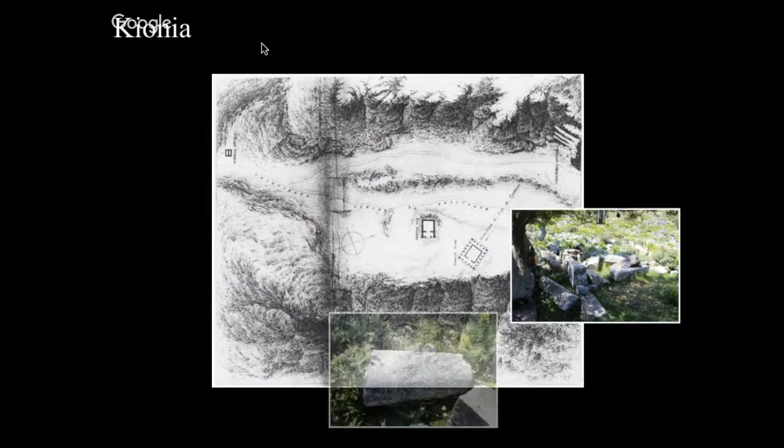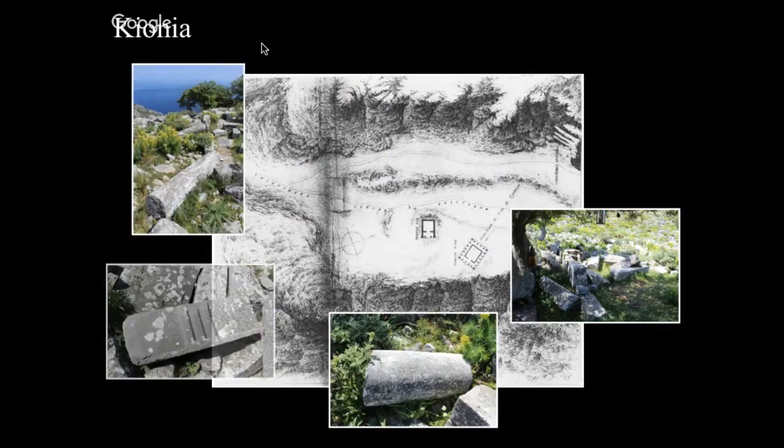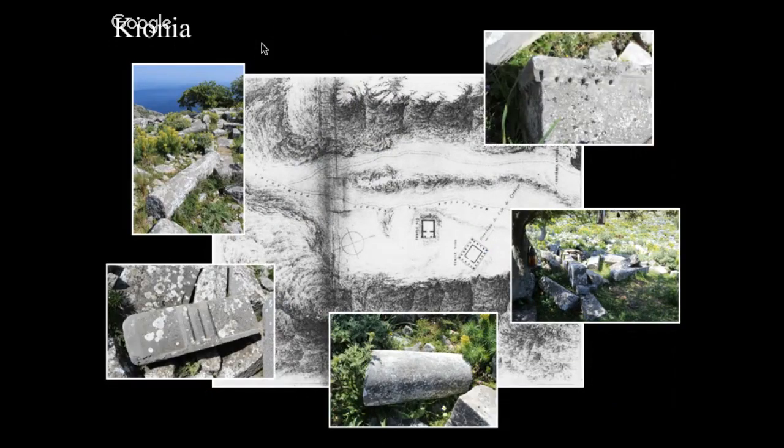Here it is mapped, as you can see, and I'll show you some of the remains of the architectural members around it. This is Winter and Winter, who published this in the 70s, and the best guess is that these are two separate temples, one Hellenistic and one Augustan, but they really need further study. I'd love to do more study there.